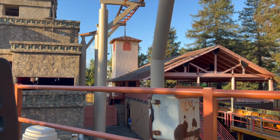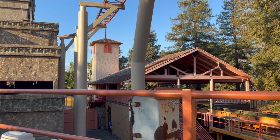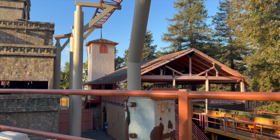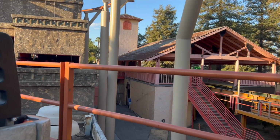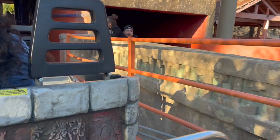Have to say, this is a great family-friendly ride. Great introductory coaster. It doesn't go very fast. It's not super intense. It's very long though, which is great for kids to really gain their confidence and for enjoyment purposes. I really liked it. I think this is a great one.